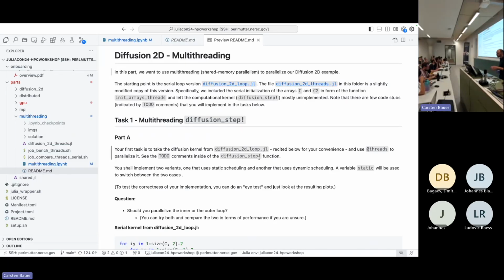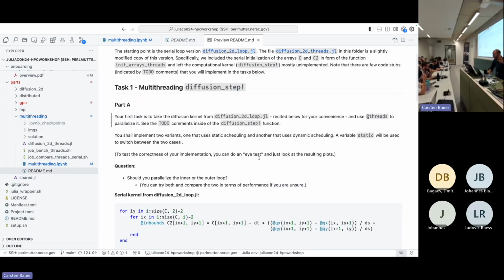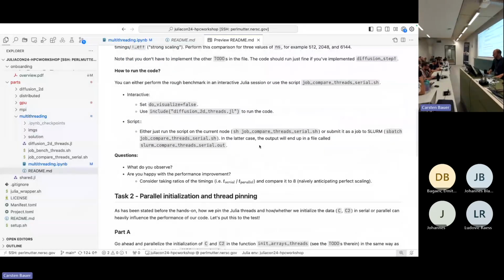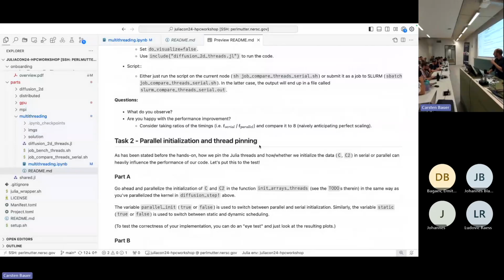And what you do here, just to pitch this real quick: the loop version that Ludovic introduced, we only do minor changes to it. We parallelize the computational kernel, once with dynamic scheduling, once with static. We initialize our data once in serial, once in parallel, and within the parallel part, once static and once dynamic. So basically all possibilities. Then you benchmark all the stuff with correct pinning, and look at the performance results. That's roughly the story of this. It's written out here. Feel free to do it now. I can walk around and help with it, and I'll come to the questions, okay?